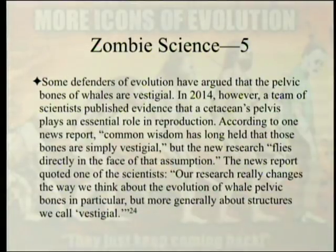Some defenders of evolution have argued that the pelvic bones of whales are vestigial. In 2014, however, a team of scientists published in Evolution that a cetacean's pelvis plays an essential role in reproduction. According to one news report, common wisdom has long held that those bones are simply vestigial, but new research flies directly in the face of that assumption. The news report quoted one of the scientists: "Our research really changes the way we think about the evolution of whale pelvic bones in particular, but more generally about structures we call vestigial."